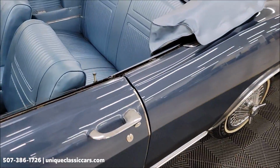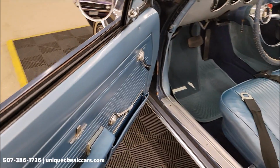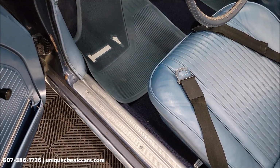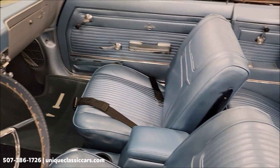Take a little closer look at this interior. Rear seat looks good. Door panels also look good. In the still pictures, you'll be able to see underneath the floor mats at the carpeting. Free of rips, tears, holes in the seat.